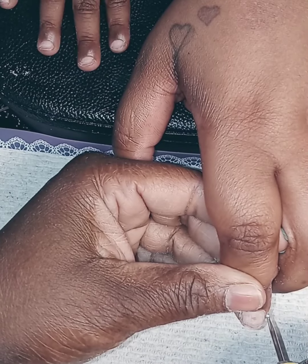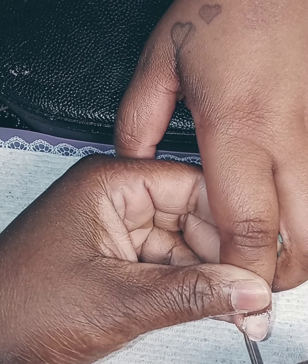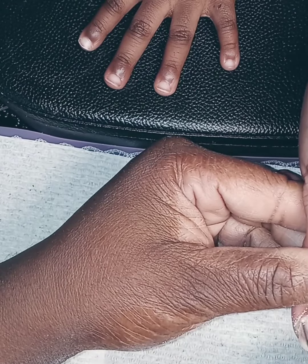You're gonna see her little hands pop in and out. Then her little hands go right there. She just will not move until I do her nails too as well. I just thought it was the cutest little thing. I didn't bring any polish with me or anything. She just wanted her nails done too.